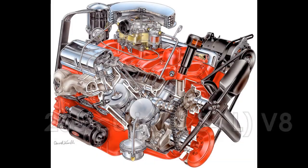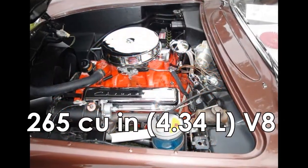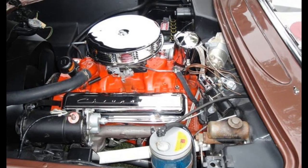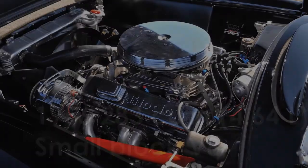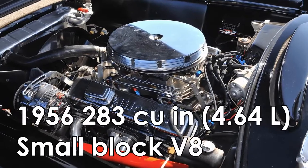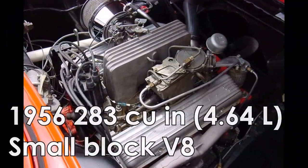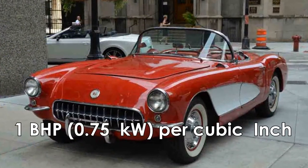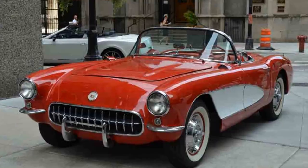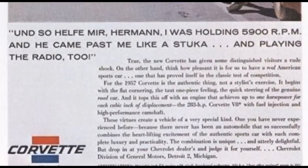In 1955, a 265 cubic inch or 4.3 liter V8 engine was introduced to the Corvette for the first time. Ever since then, all Corvettes were powered by a V8. In 1956, with the addition of a fuel injection system to a 283 cubic inch small block V8, it became the first mass-produced engine in history to produce 1 bhp per cubic inch. And Chevrolet's advertising agency used the 1 HP per cubic inch slogan for advertising.